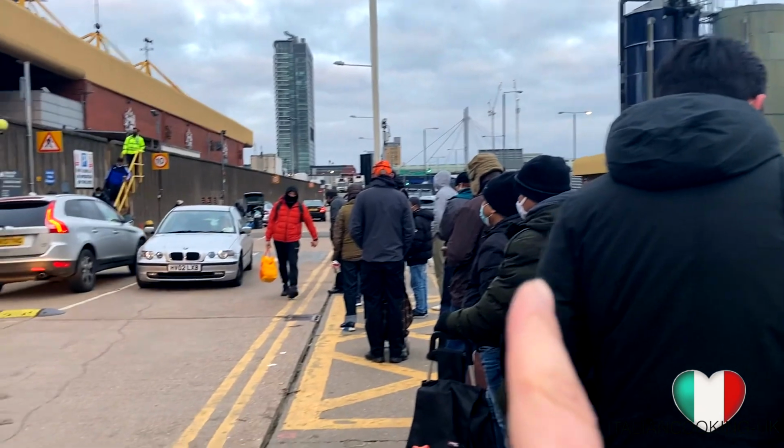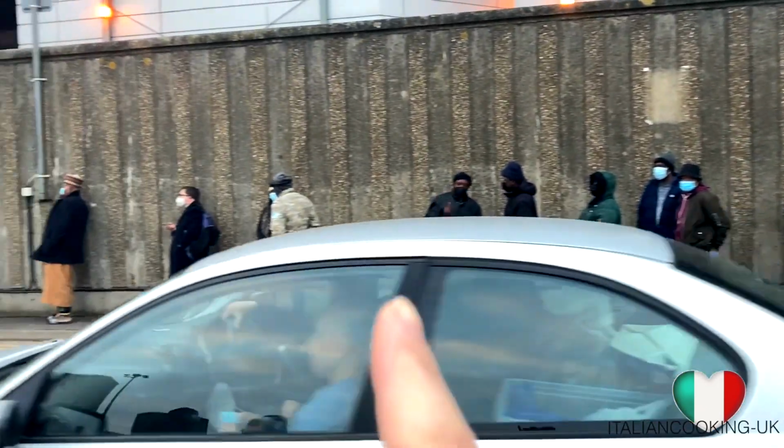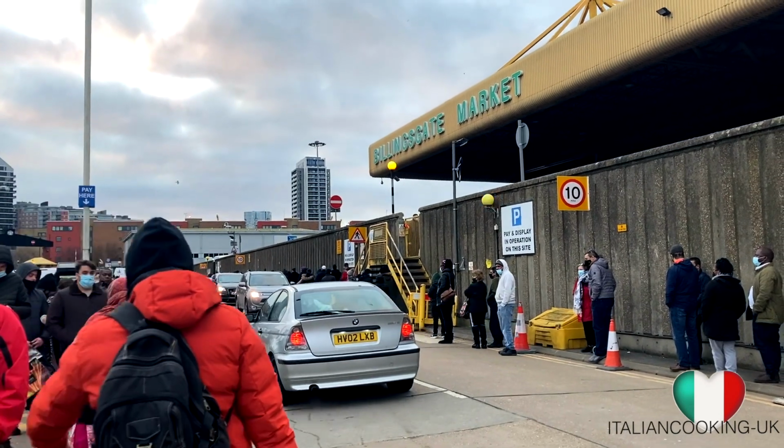So it goes all the way here, and then there, and over there is the entrance. Awesome! So this market opens at 4 a.m. in the morning and closes at 8:30, I think I read last night. So we hope that even if there are so many people queuing, we will still be able to get some nice fish. Yeah, hopefully.